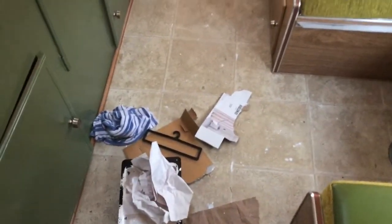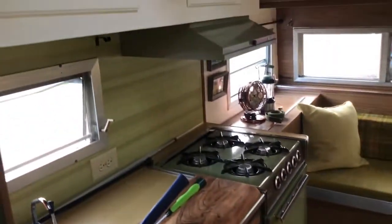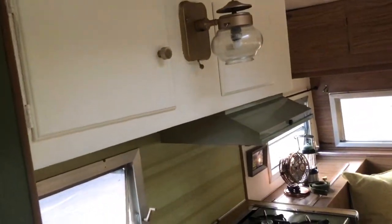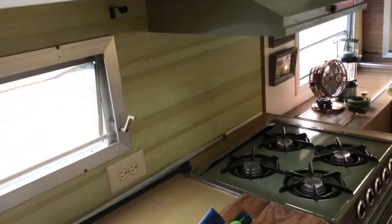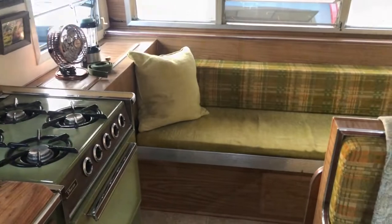Just have to clean up all of my painting mess. But it looks like the cabinets are curing. The paint doesn't feel like it's peeling. Things feel good so far. Got a little ways to go, but we're getting there.